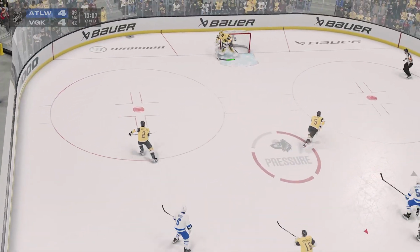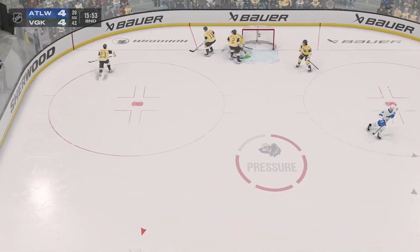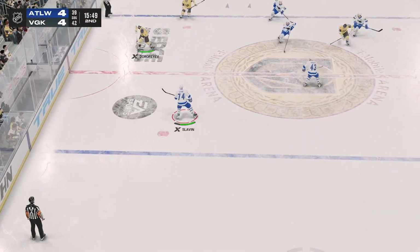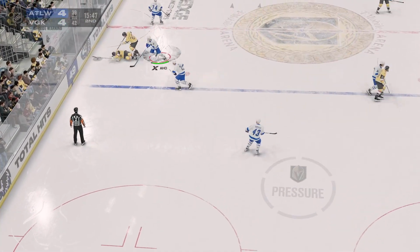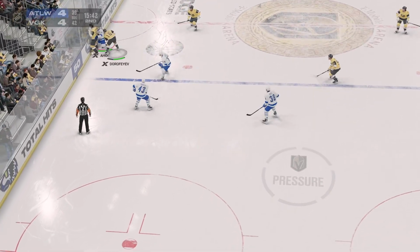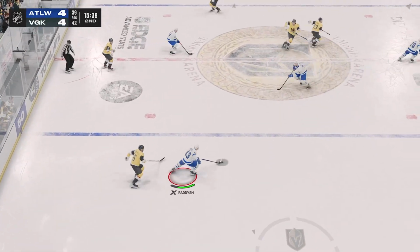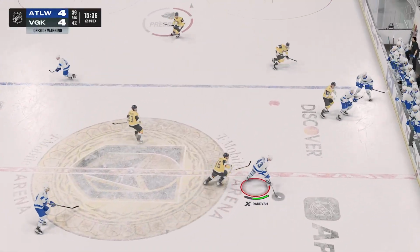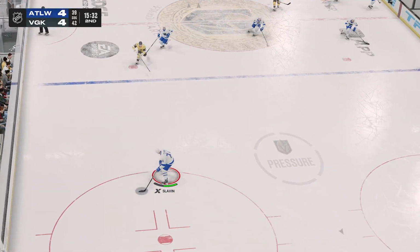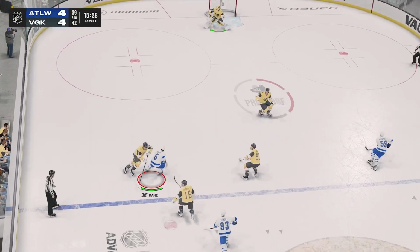The Wolves cross the line and gain the zone. The Golden Knights gain possession. Couldn't catch up to that pass. The Golden Knights move the puck in the defensive zone. They fight for it along the boards. Picked up along the wall by Radish. Carries the puck through the neutral zone. Taken by Slavin. And that skips away on a nice defensive deflection.